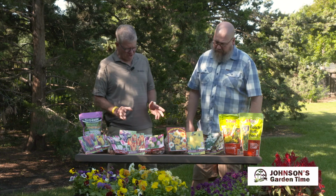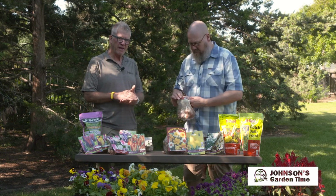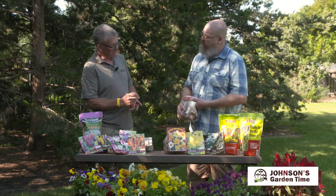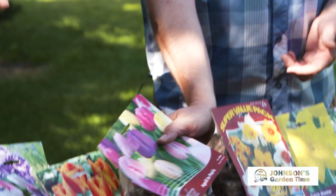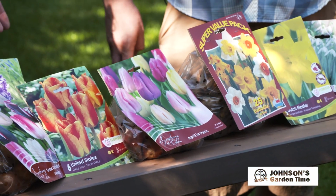Okay, so there's a lot of information on the pack, like the height of the bulb when they bloom. So there's a lot of great advice here and we can help people choosing their bulbs. But I like to maybe plant them in groupings. You're gonna get 18 to 24 bulbs in a package.